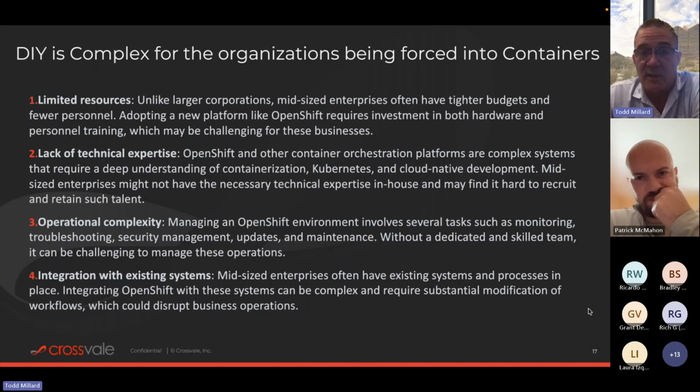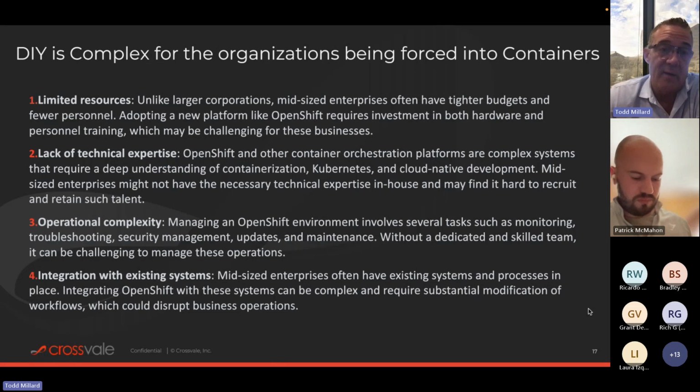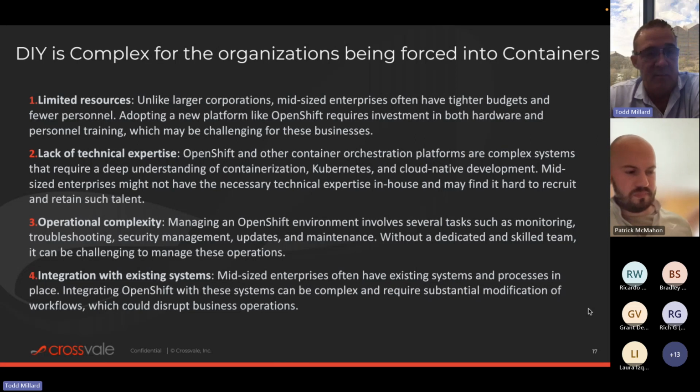Lack of technical expertise. Most organizations we run into, when they're moving into a new paradigm like this, don't have the expertise and end up having to reinvent the wheel. They try different things because they don't have the right technical expertise, or they hire the expertise, either through consulting or recruiting, and pay high costs for doing that.